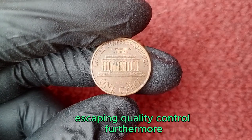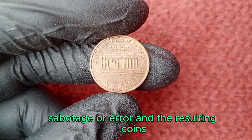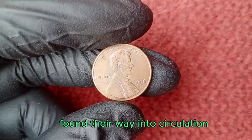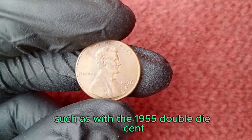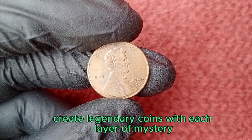quality control. Furthermore, some believe that certain dies were deliberately modified by mint workers either out of curiosity, sabotage, or error, and the resulting coins, though never meant to be public, found their way into circulation. While this is speculative, similar events have occurred historically, such as with the 1955 double die cent, proving that mint-related mishaps do occasionally create legendary coins.